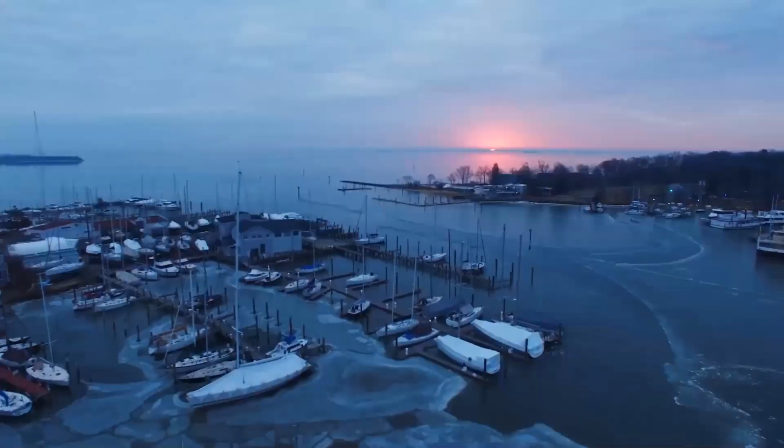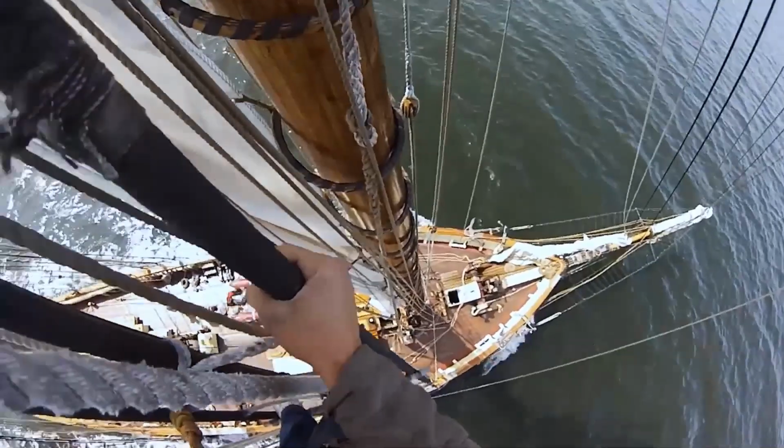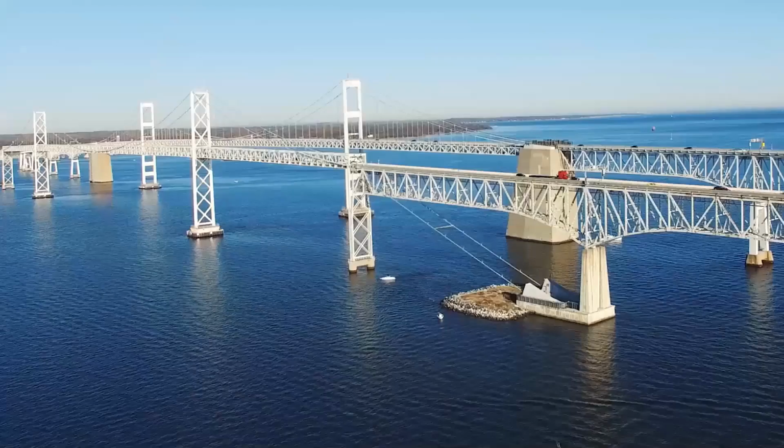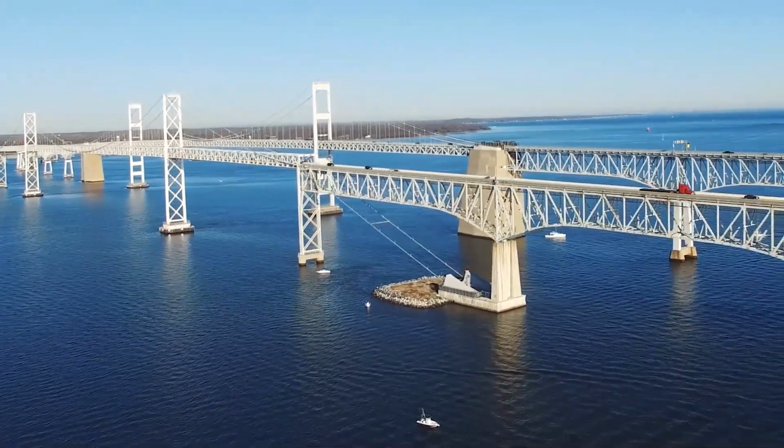Annapolis, Maryland is at the heart of Chesapeake country. The beauty, history, and ecosystem of the big water is a part of all of our lives, even if we live many miles away from its shoreline.